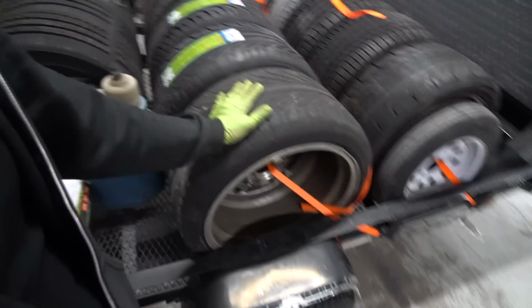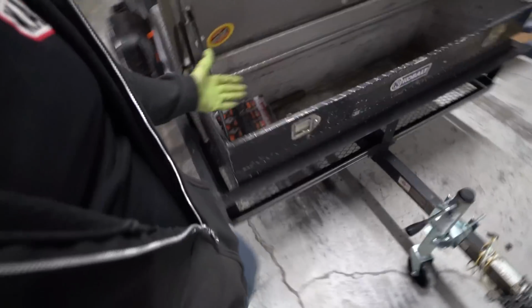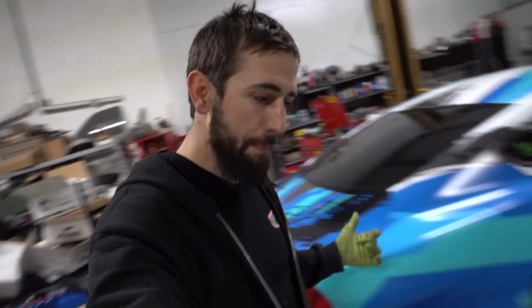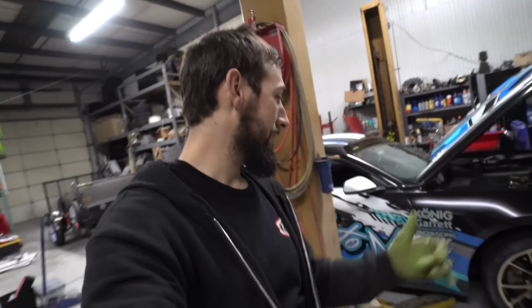We got David's wheels on here. We have some extra tires for me. We got a tent canopy. We have a thing of fuel, and now we pretty much have this whole toolbox that we could fill with stuff, as well as the bed of the trunk of the car. And otherwise, I think we're pretty much ready to go. So it's a 13-hour drive.